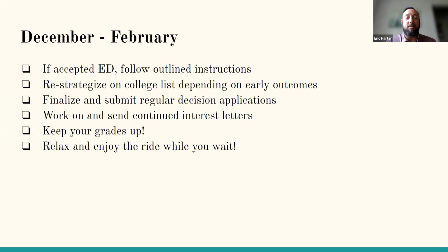Again, you have millions of kids that are applying. So the last thing you want to do is wait for a January 1st deadline and Common App crashes. And now you're worried, are they going to give you an extension? It's just not worth the stress. Apply early and you'll have no issues.